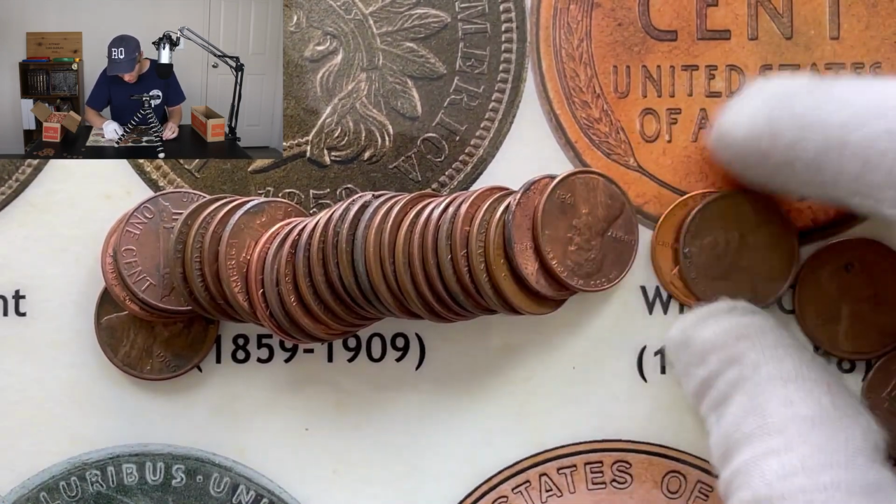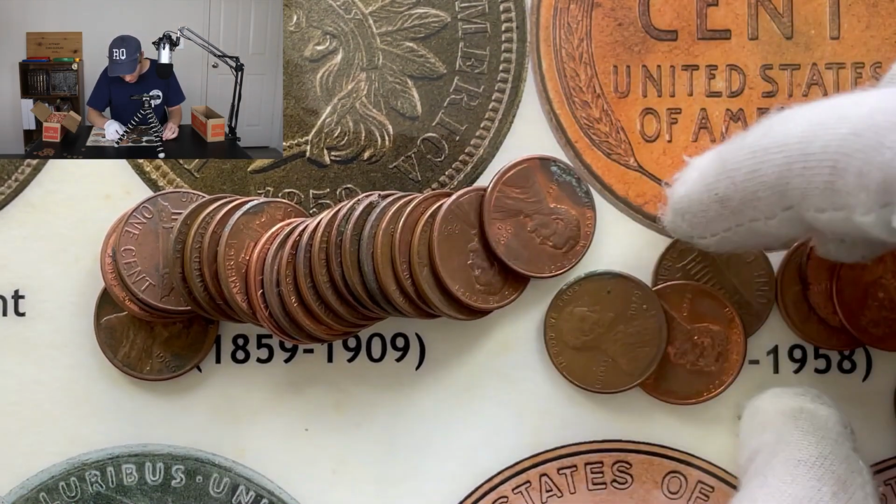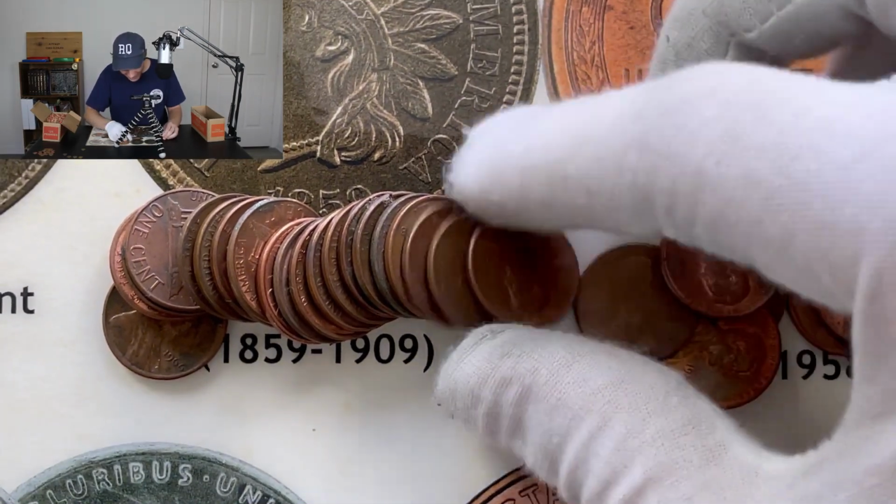And let's see if we're gonna get another one here, if we can get our first 2 wheat roll. I'm seeing a lot of nice chances over here. There's some really copper looking edges. So let's see if we can do it. Oh my gosh, guys, I think we did it. Look at that.